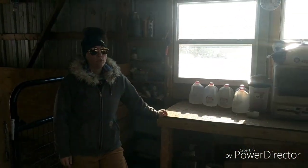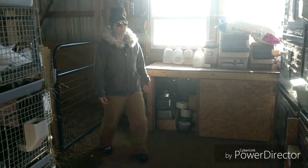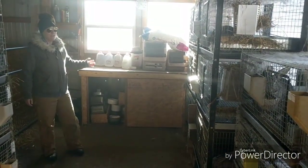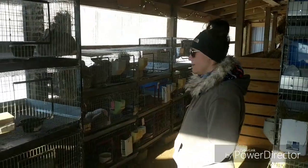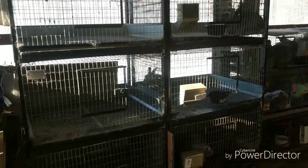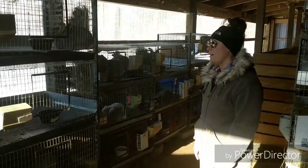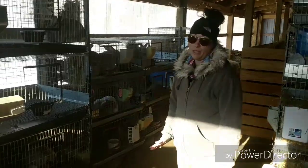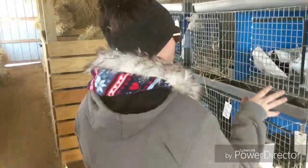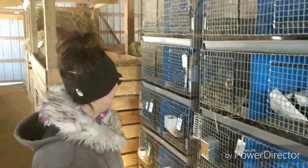And with these windows, because we're facing east, in the morning when you're doing the chores, you're blinded. So, like I said, this is the 40-foot length, just like the porch outside for the goats. And we've got 30-something rabbits. Let's just say 30-something. I don't think we have 30 rabbits. It could be 25. As far as cages go, that's how much room we have.